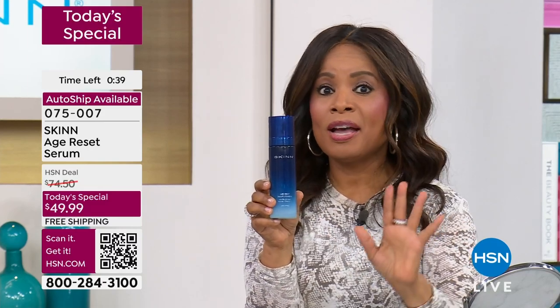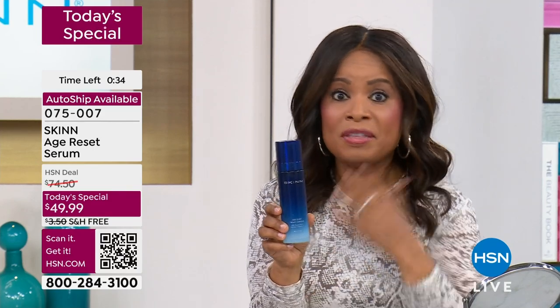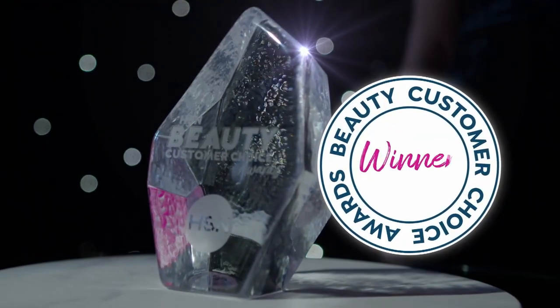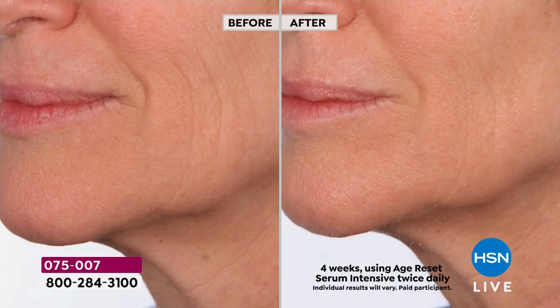So you spend your money how you want to spend your money. I spend my money on results. I think that's what we all want. Get it at home. If you don't see a difference, send it back. We have it on FlexPay, free shipping, and this is the lowest price that we have ever offered. Put your money on results every time. And look at the before and after.